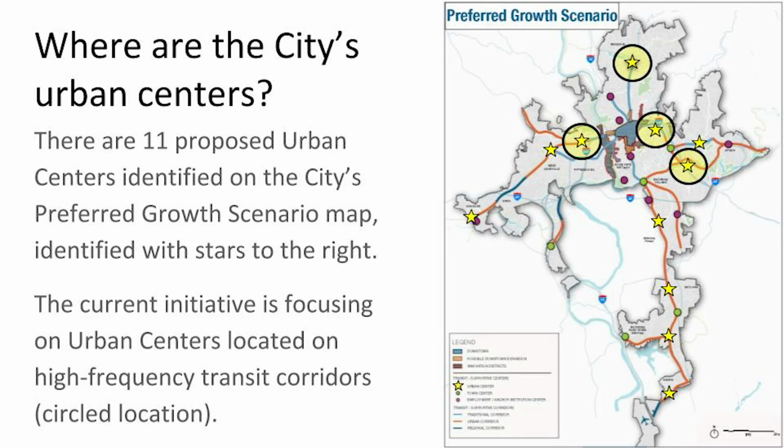So where are the urban centers? In the city's comprehensive plan, there are 11 urban centers identified. The first 4 that we are focusing on are those located on the city's high-frequency transit network. That means that a bus passes these locations at least every 30 minutes. And if the transit master plan continues to be realized, those times will decrease to 20 minutes.